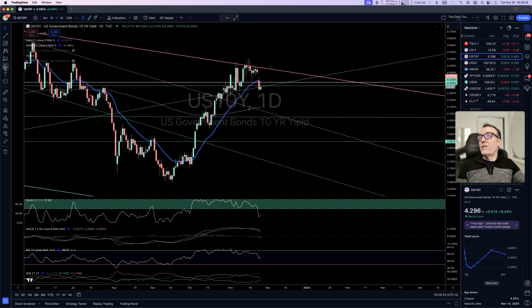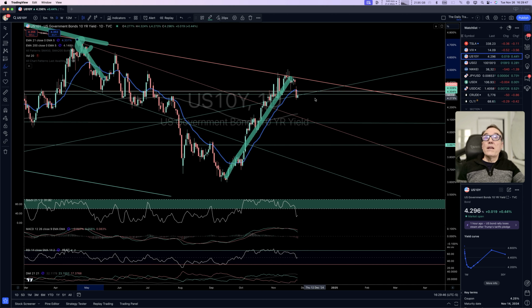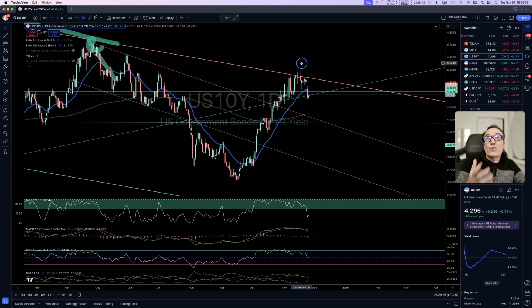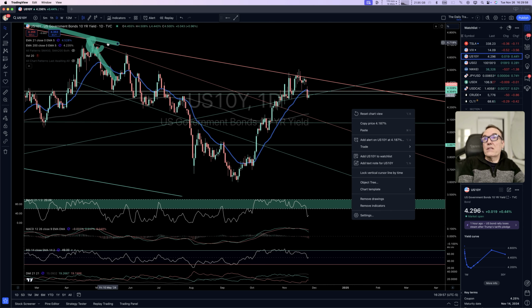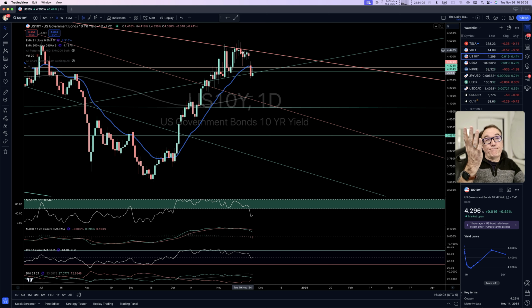Bonds, we have been looking at bonds, they have been going higher and higher since September. Now they cannot break this downward resistance, touching this, goes down. And this time also, it's going down. This is what it's supposed to do. We never know if it's going to do it. If it breaks it, then it's telling us that it does not want to do it. But now it's telling us that it wants to do it because it did it.